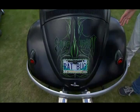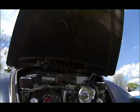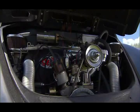Are you still running a VW engine? Yeah, still running the VW engine, although we have modified it quite a bit. We've got a 1641 big bore kit with the dual Weber dual throat carbs. We've got a 110 racing cam, port and polished heads. We're popping about 140 horse now.